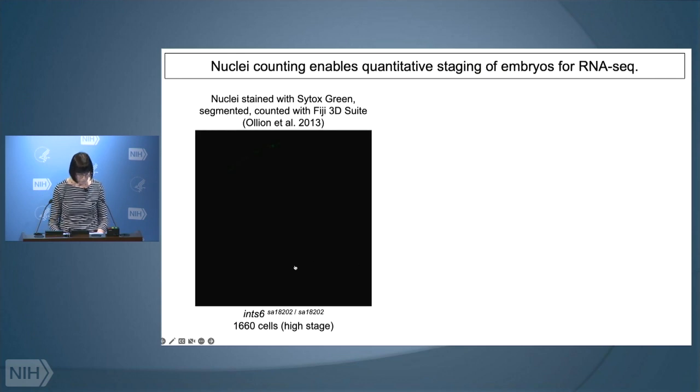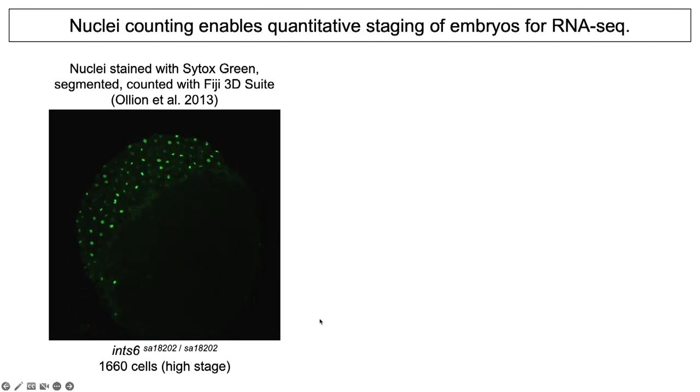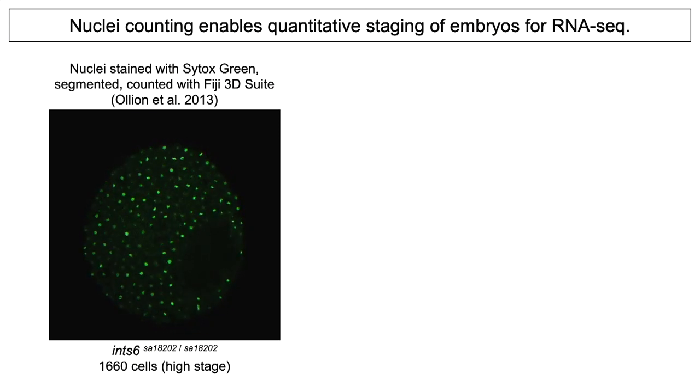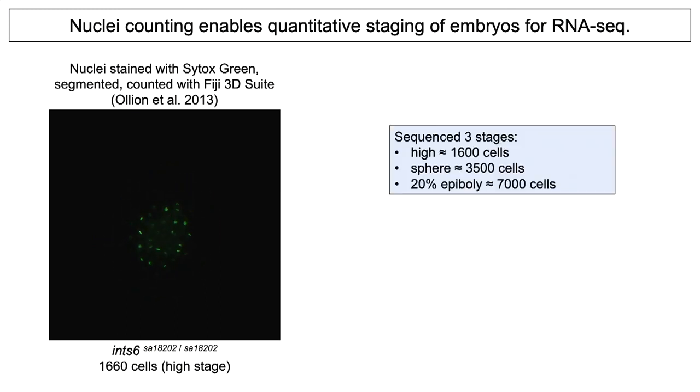So he developed this method. He stained the fixed embryos to stage them. These stages are very close in time, all blastula, mid-blastula stages. To definitively know the stage, because the embryos look really similar to each other if you just look at them, he stained every embryo for nuclei and then counted them using a Fiji program so he could definitively count all the cells in every clutch. And then he kept those that were the right stage. He chose to do 3 stages.